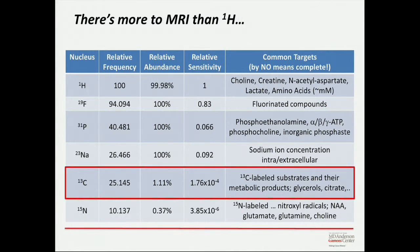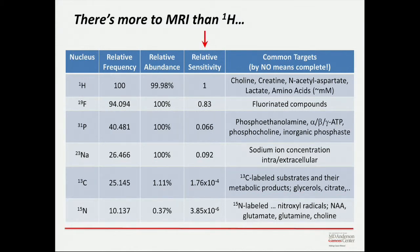Well, if we look at this table of MR visible nuclei, so these are nuclei that have MR properties so that we can observe their characteristics. When you get down to carbon-13, you can see that there are a number of very interesting metabolic products. And in fact, that's probably 90% or 95% of high resolution in vivo NMR chemistry is looking at carbon-based chemistry. The challenge with carbon, of course, is this relative sensitivity. So if we look at the relative frequency of the nucleus, so if you put this nucleus in a big magnet, what's its resonance frequency? And that to some degree is going to tell you what its signal strength is.